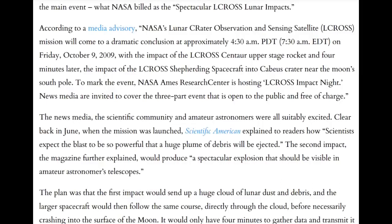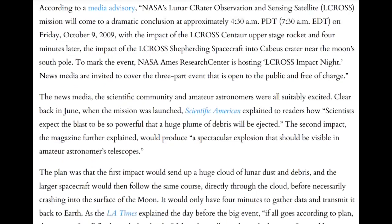The plan was that the first impact would send up such a huge cloud of lunar dust and debris that the larger spacecraft would then follow the same course directly through the cloud before crashing into the surface of the moon. It would have only 4 minutes to gather data and transmit it back to Earth. As the LA Times explained the day before the big event, quote, if all goes according to plan, the spacecraft will fly through the cloud of debris that will rise above the lunar surface and linger there briefly.